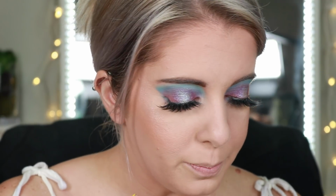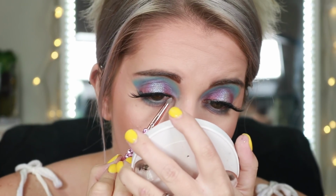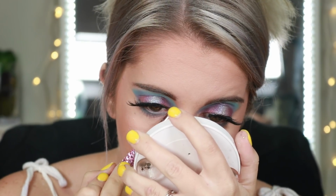All right, then for the inner corner, let me go back into this palette right here. We're going to go into the illusion side right here, and we're just going to tap that into the inner corner as well as the brow bone. Now the reason why I'm choosing this one is because I could tell that it has some purple reflex in it, which will kind of match the eye look. Yeah, purple blue, perfect. Okay, so let me go ahead and finish off the rest of the look, guys, and I'll be right back.